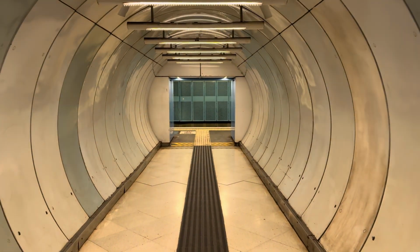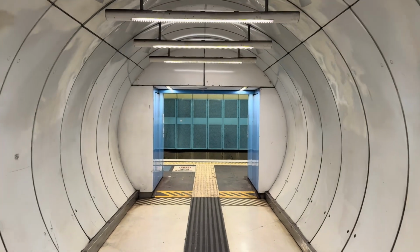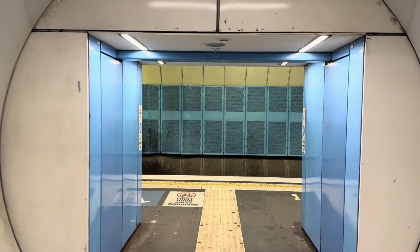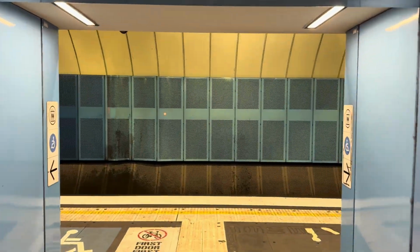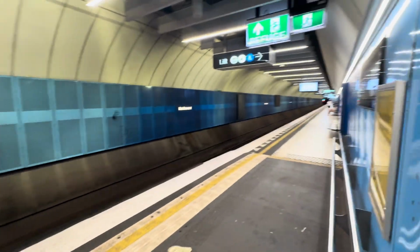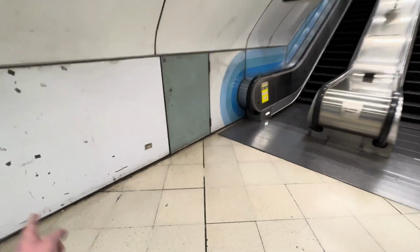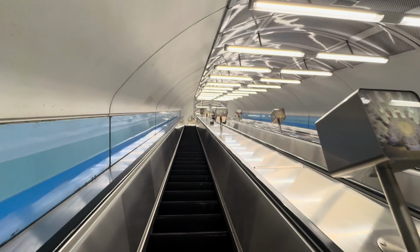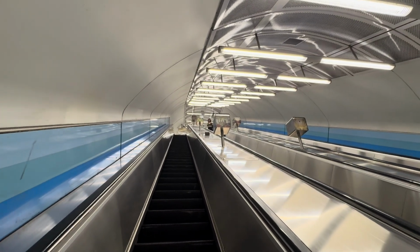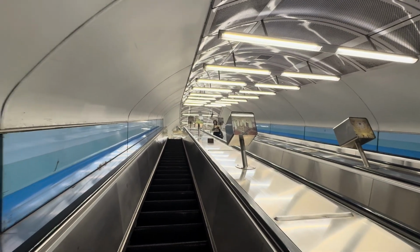Does this place remind you of the London Underground by chance? Echo, echo, echo. Hello, hello, hello. Let's go upstairs. Frickin' dirty marks. Now I know this isn't exactly looking like the London Underground, but it looks a lot like it. Oh my god, does it ever? Huge resemblance.